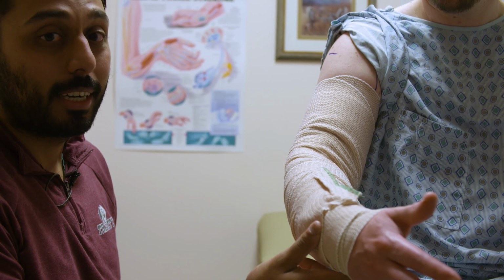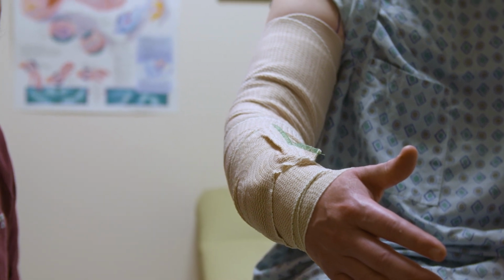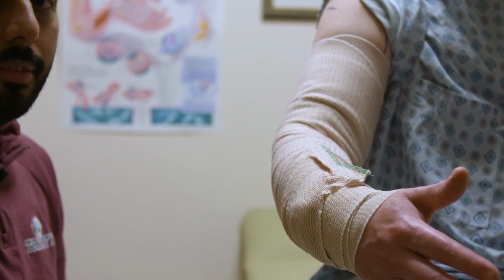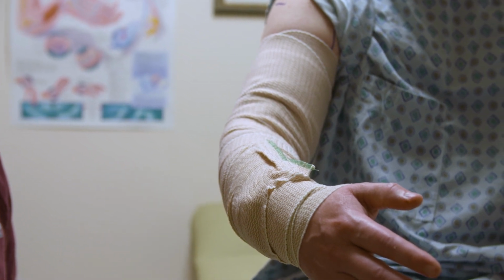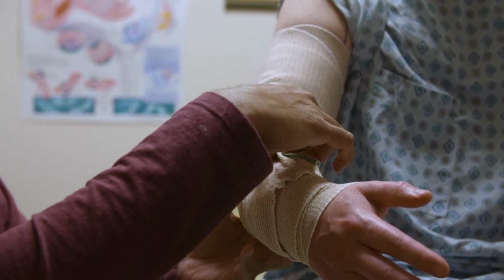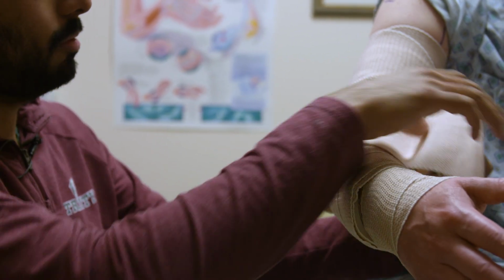So this is a typical dressing for after hand, wrist, or elbow surgery. You may be placed in a splint at your elbow. If you are in a splint, please leave it on until you come back to clinic. This could be in conjunction with hand surgery as well, and you will have a separate dressing on the hand, which I will take off here to show.